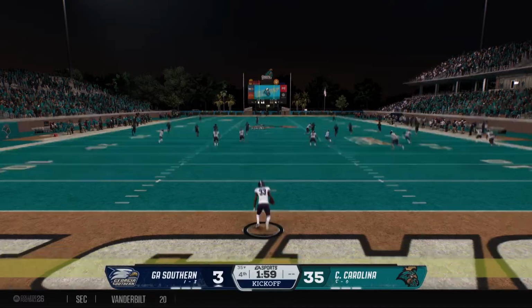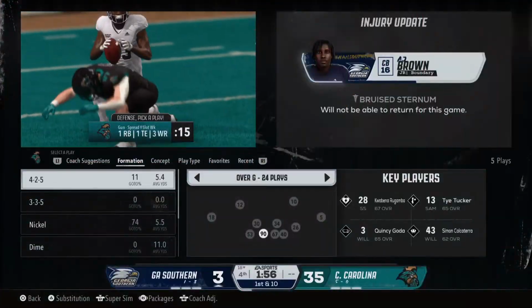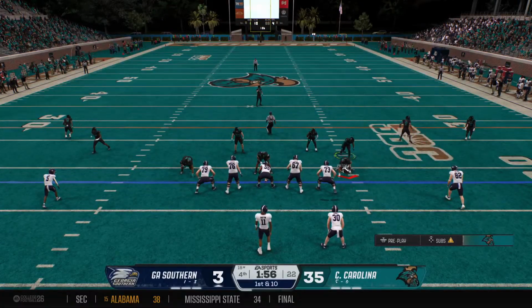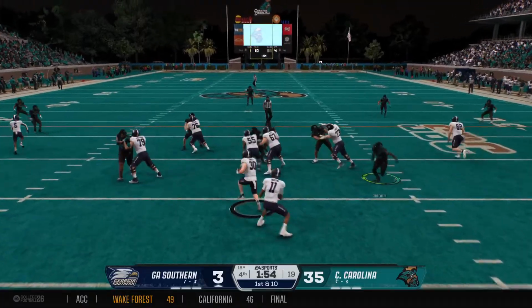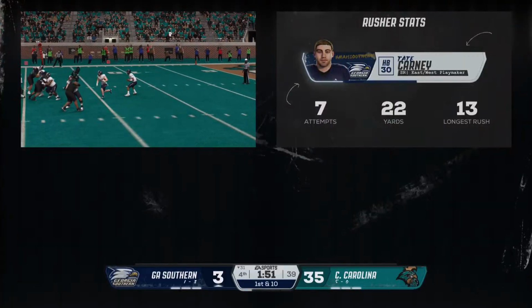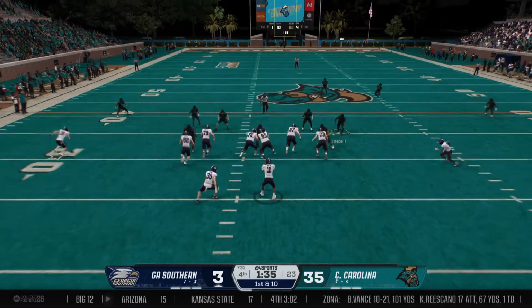Coming out with it, it's Garrett. He was looking for some running room, but not much to be found as he stopped at the 18. They'll start this drive from the 18-yard line. Leaves it with the running back. Breaks into the open. Now they've got even more breathing room out to the 31 and a fresh set of downs. Offense will try to get some momentum going on 1st and 10.